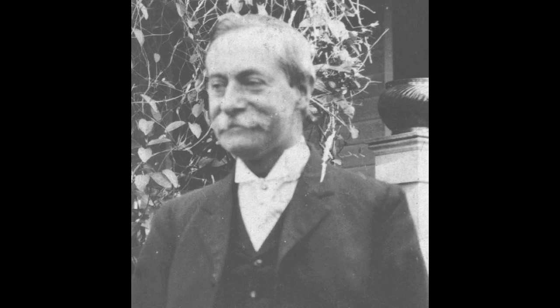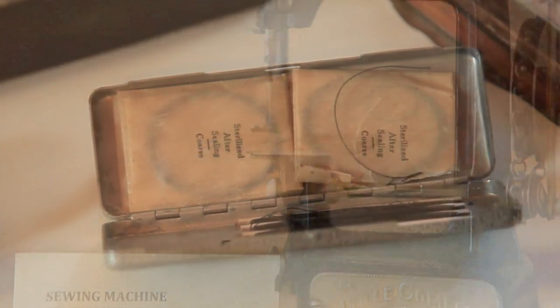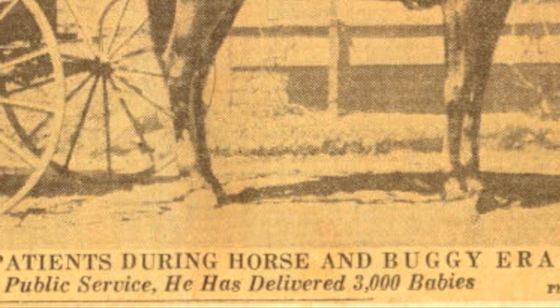Dr. William Vroom served the Ridgewood area for over 70 years. He was a doctor, pharmacist, and a surgeon, making his own bandages with this small sewing machine and using this suture kit to stitch up wounds. He delivered over 3,000 babies and lived to be 100 years old.